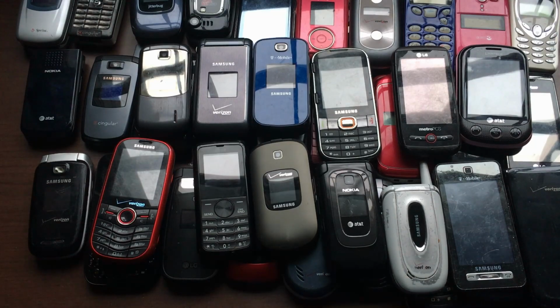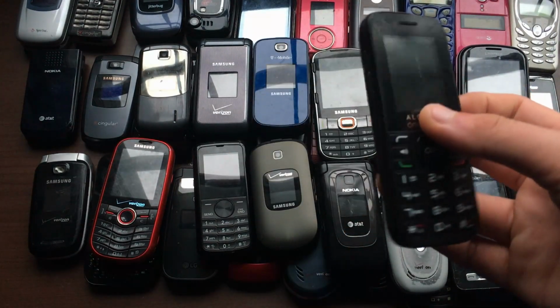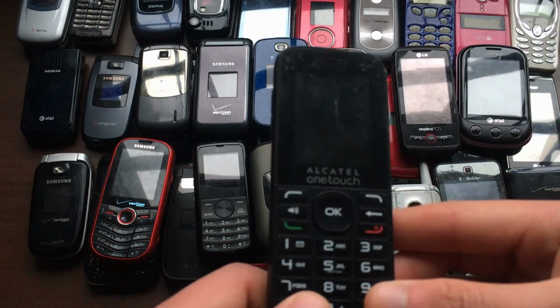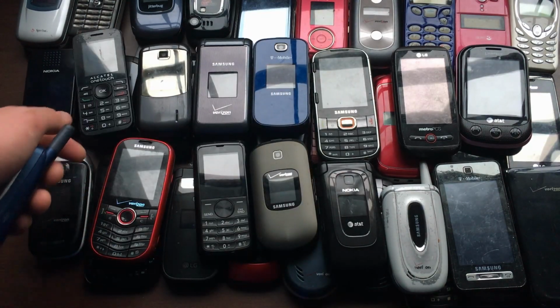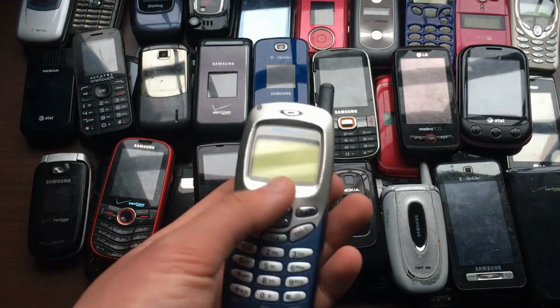There's 4 more. This is an Alcatel. I forget what it was, but this is another one of the phones that my friend gave me. It was actually the one that he used before he got a new phone. And then we also have this Samsung T-Mobile phone. It also fully works.